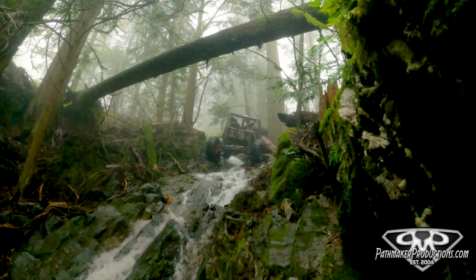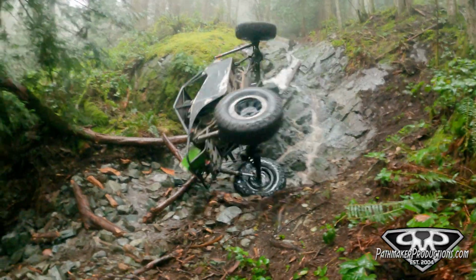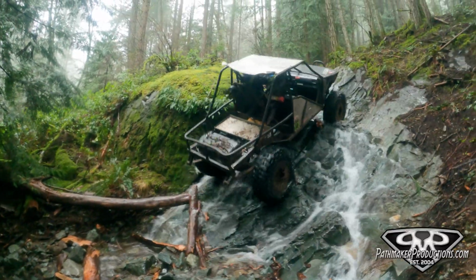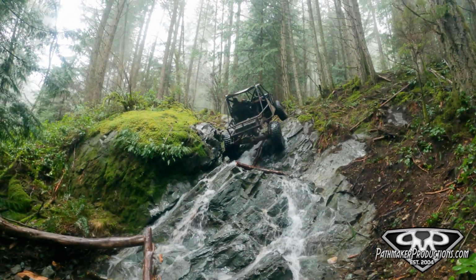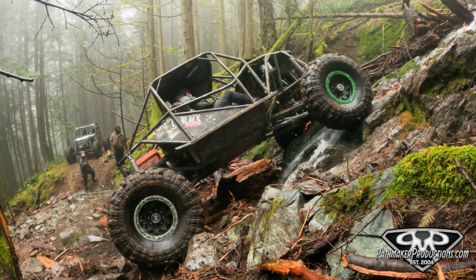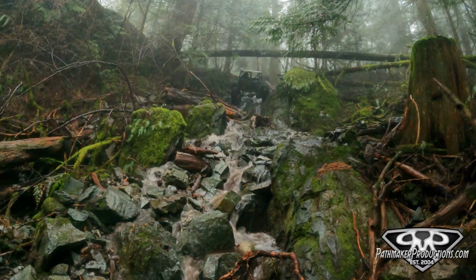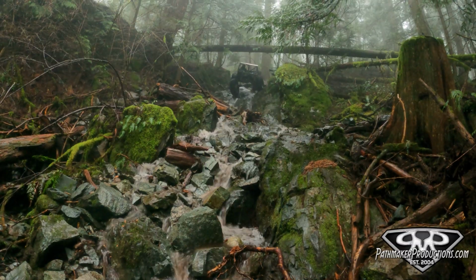Know what it's like to rock crawl in a rainforest? Well, this is what it's like. Just trying to get that roof bar past that tree. There he goes. That is impressive as hell. Woo! Light in the front there. Woo! See that tire binder right there? Oh! Wow, camera never does justice. That's real steep. He's way up above my head right now.